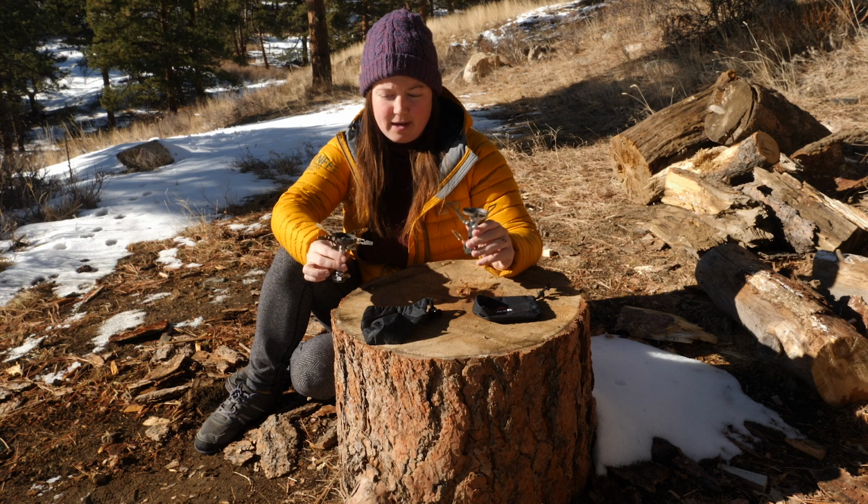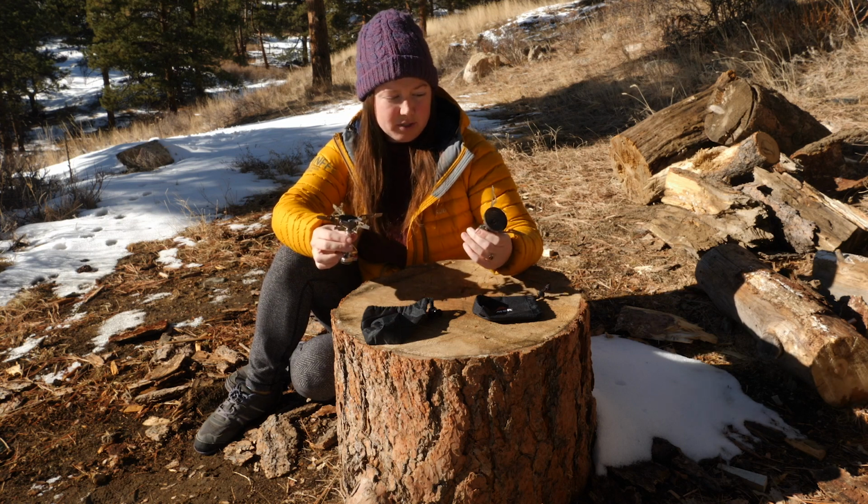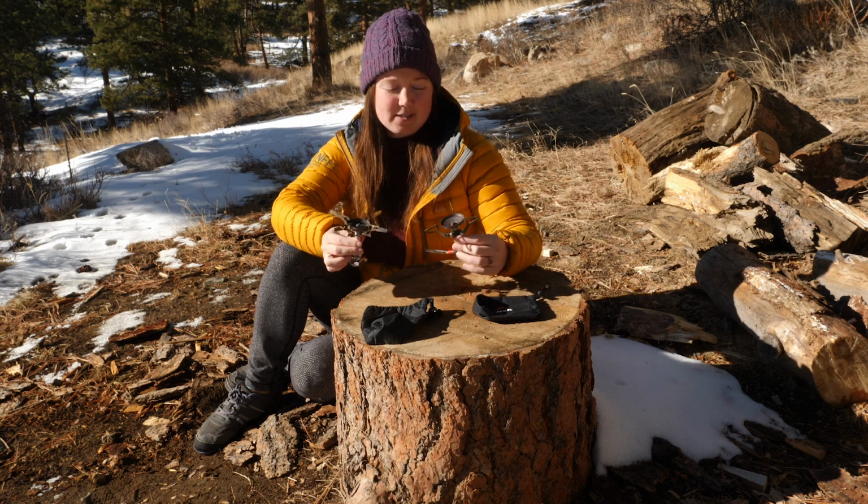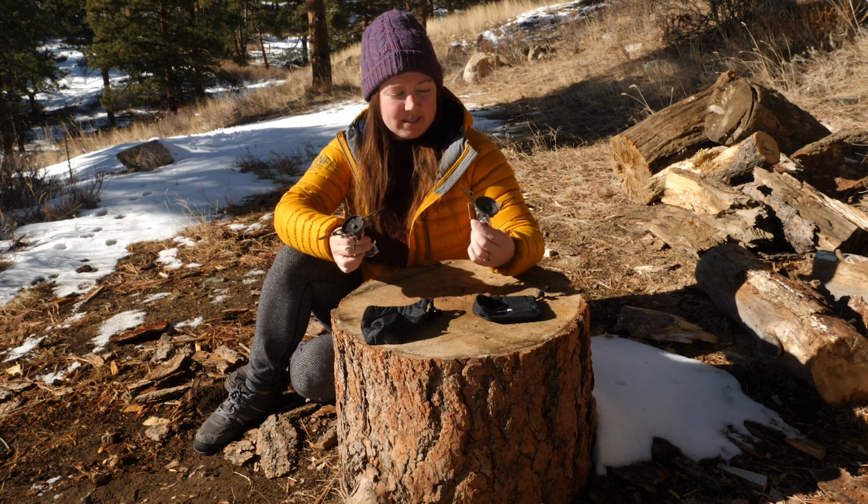Both of these stoves are designed to be used in similar situations. I wouldn't say one or the other has an advantage in windy or cold conditions. They both have those fuel regulators that help make it a 4-season stove instead of just 3 seasons.